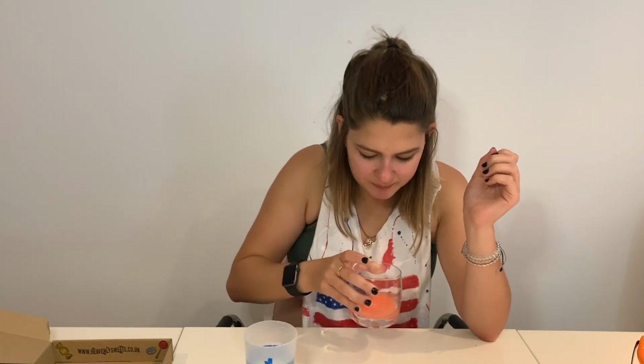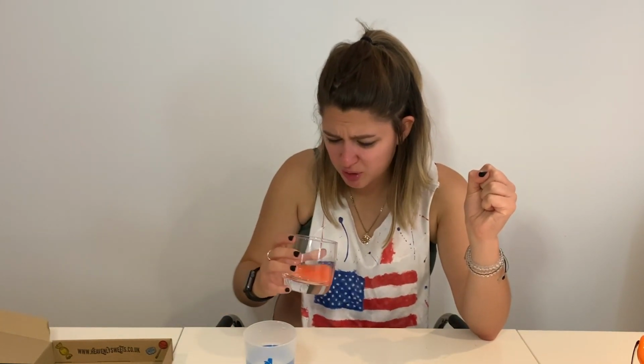Swoosh it around. Oh God, it doesn't smell nice. I think that's dissolved as well. It doesn't taste dissolved. Hang on. I'll give it another shot because it does not taste dissolved. No, no. Oh! Well, I can actually see why you'd want to add sugar to that because it's really bitter.